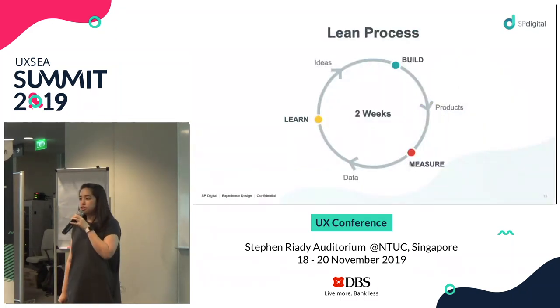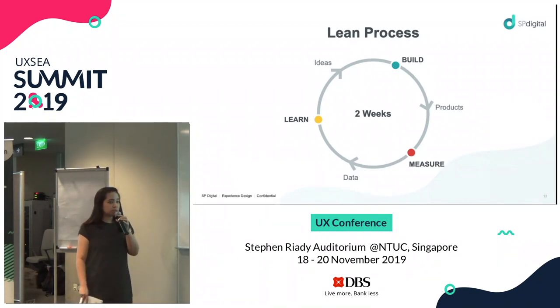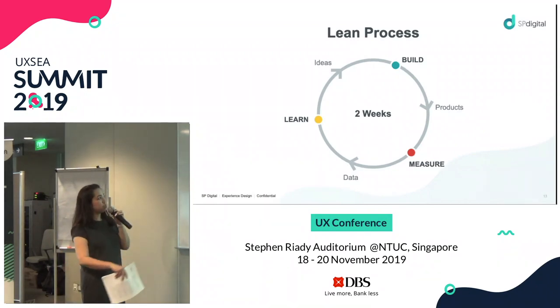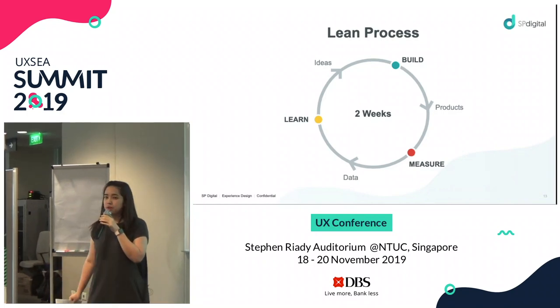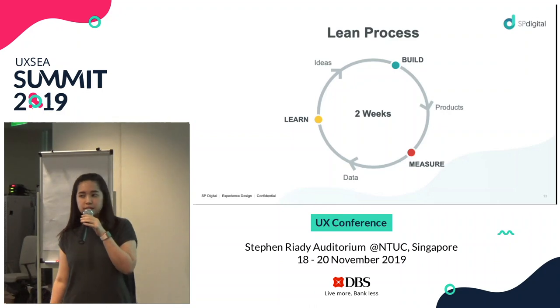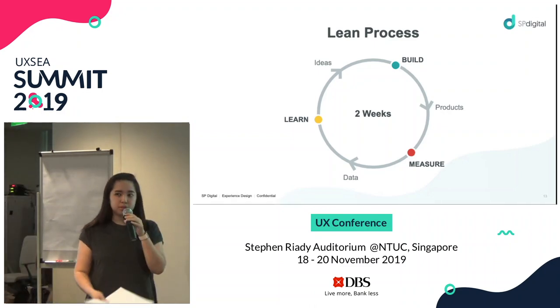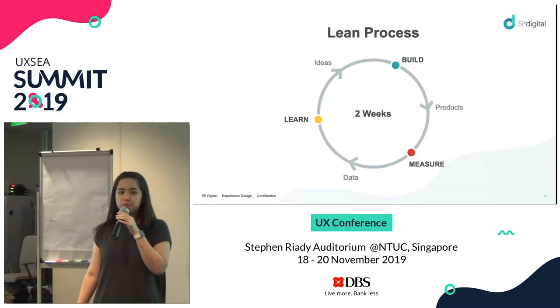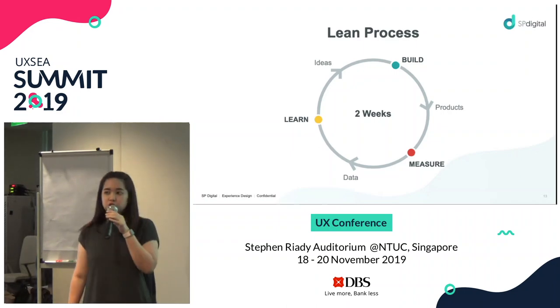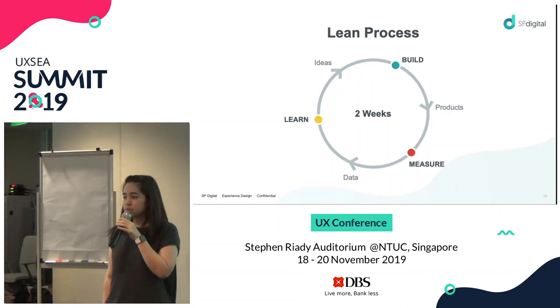In SP Digital, we use Lean, which starts with Learn. Before Learn, sometimes we will gather some ideas using a design workshop. After the design workshop, we will test the designs with our users, and then we will build the product. Once we build the product, we will use GA to measure the performance of the features, because we believe that measuring with numbers, quantitatively, is the easiest way to measure our success.